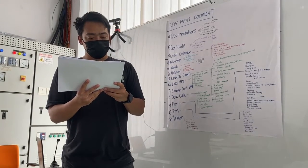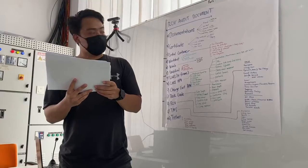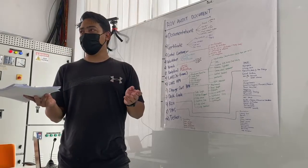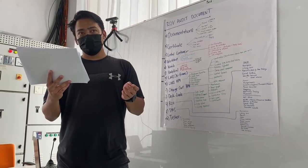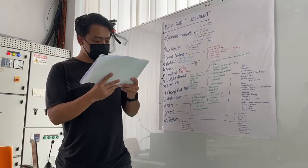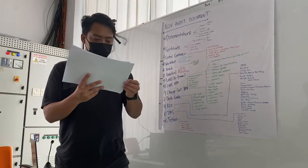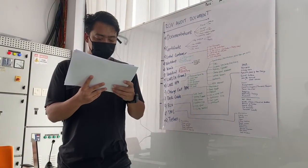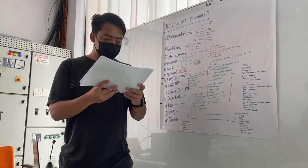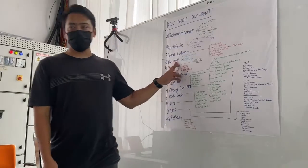Norske Veritas in English means the Norwegian truth. From what I researched and Googled, it is number one in risk assessment and certification. The control container lighting must also be sufficient. The emergency light should be tested and recorded monthly, and the fire extinguisher should be in place and suitable for emergency use. Okay, next my colleague will proceed with the workshop.